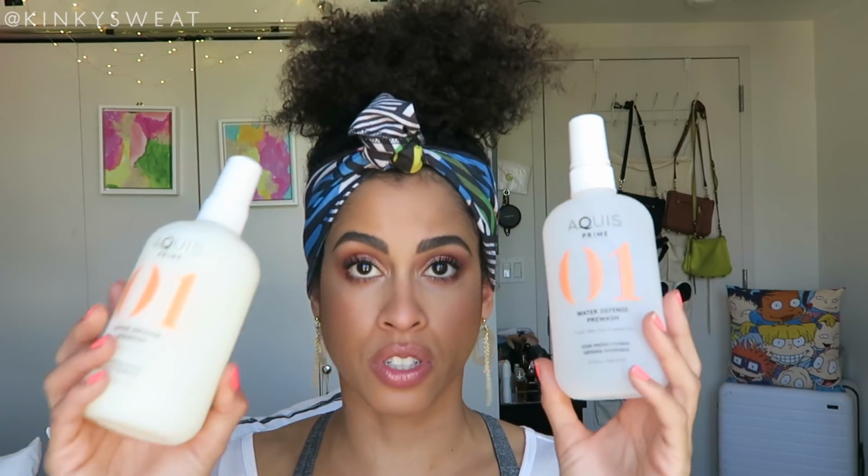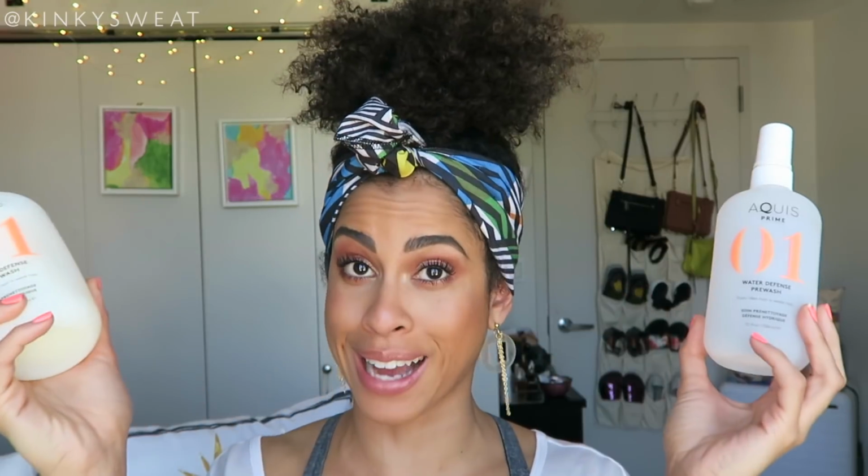Also keep in mind when using the water pre-wash defense, not only are you preventing breakage, frizz, and tangling, but if you color your hair, it ensures that the color stays vibrant as well. And look, I actually have an empty bottle. I finished one and they were so nice, of course, to send me another, so I'm back in stock. This is great at detangling as well.